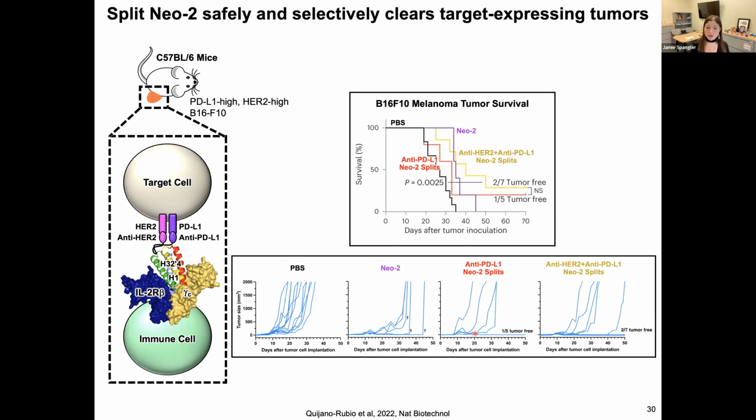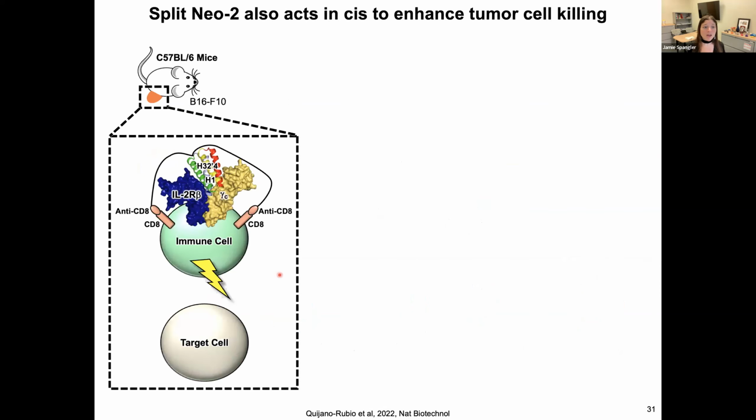And the important thing also was that in the Neo2 group, whereas we did see a significant response, we also saw significant toxicity, again because we lacked that sort of conditional targeting situation. And 3 of the mice in that group had to be sacrificed due to weight loss, whereas we had long-term survivors in the case of the splits being used, either complementary splits or identical splits. And then finally, this same method and same approach can also be used for cis targeting in the tumor context, in addition to trans targeting.